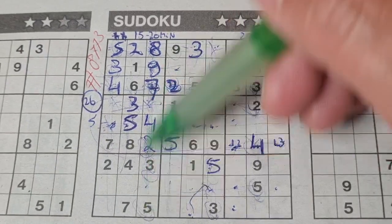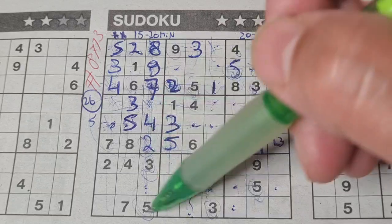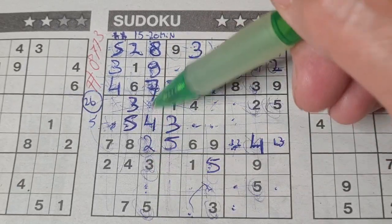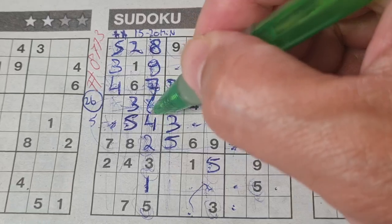2 numbers left in the third column. 4 numbers. 1 is missing. The 2, the 3, the 4, the 5. 6 is missing. 1 and 6. We have a 1 in this row. No 1 there. 1 should be here. And a 6 goes there.